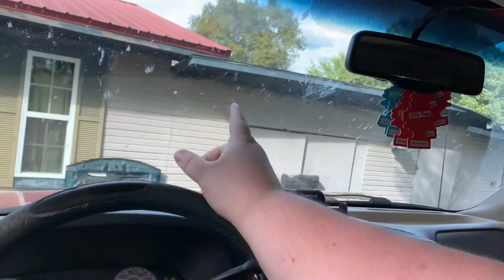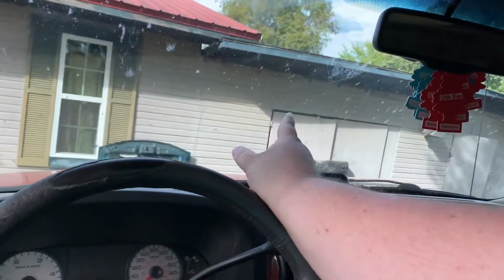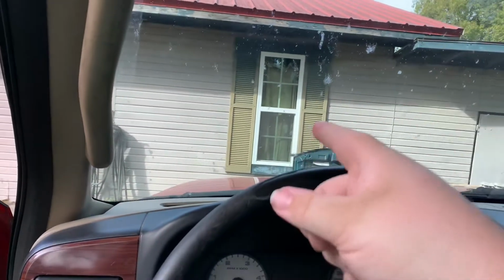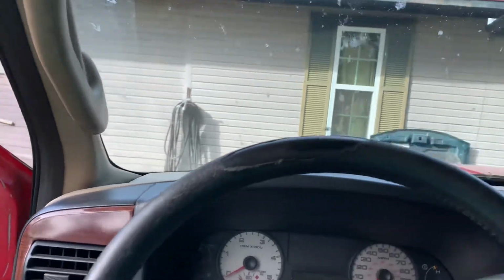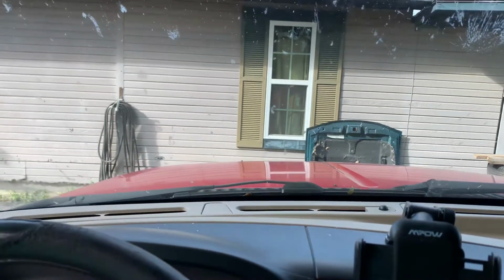But once this is done, we're going to put nice doors on it and everything. And then we're going to move all the business stuff into here. That way we have more room to work, because my office here, we have outgrown quite quickly. And I'm not even done ordering equipment that I want to order. So that needs to happen at some point.